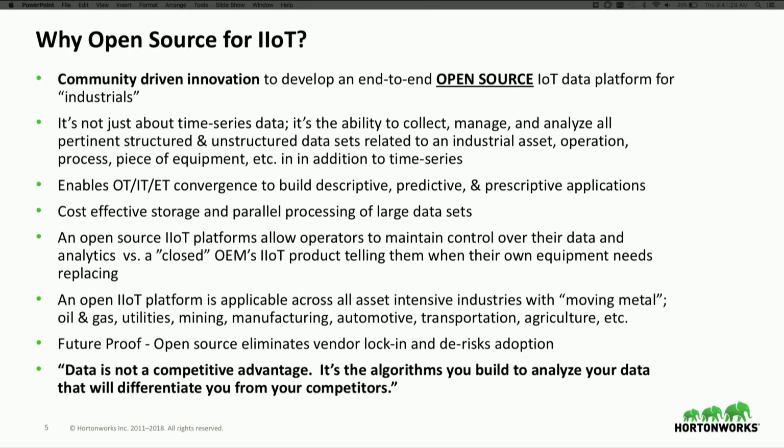And really that's what technologies like Hadoop, we talk about Hadoop a lot, but really the ecosystem, enables you to bring all those different data sets under management and start working towards not just descriptive, but predictive and prescriptive analytics, right? Cost-effective storage, parallel processing. One of the things we hear quite a bit from our customers leveraging open source technology is the ability to really control your data and control your algorithms. It's not just a black box where you're given an algorithm that spits out a result, and ultimately you have no control to modify it or add additional calculations, different algorithms.